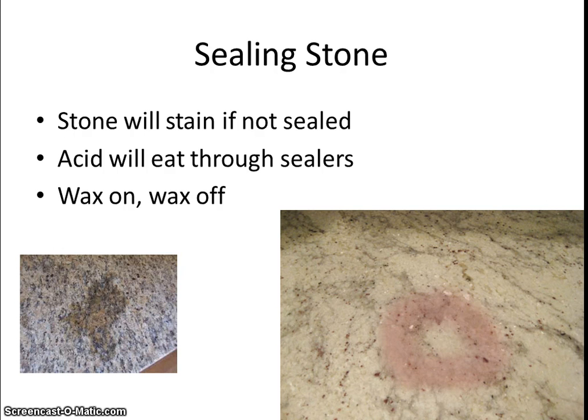Sealers, it's wax on, wax off. You spray the sealer on and you kind of rub it across with a cloth, and then you apply the sealer again, kind of rub it across with a cloth, and then you're pretty much done. Most sealers, acid will eat through them, meaning lime juice, things like that, will affect a granite countertop or marble or any stone really. People do need to be careful with acids.